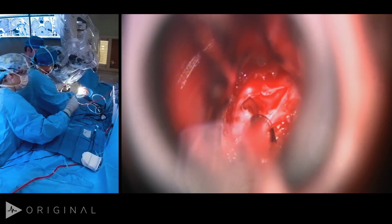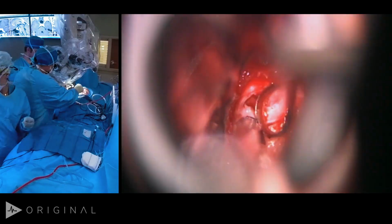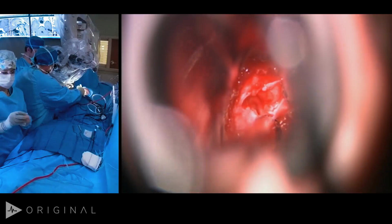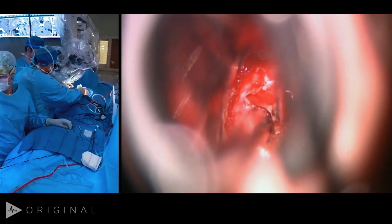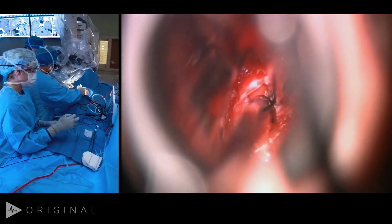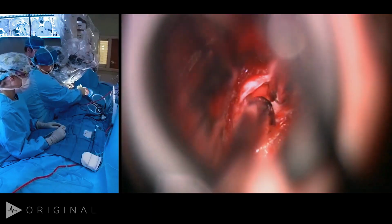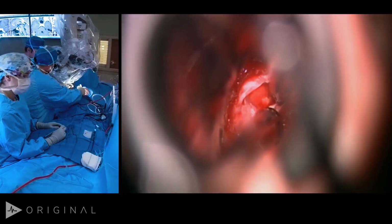There's a cleavage there. Can I have the small punch? So that's normal gland. There was a little discoloration down there, which I think was posterior gland. That might have been the abnormality we saw. As you might recall, there's the posterior gland. It's sort of white, looks like oatmeal.